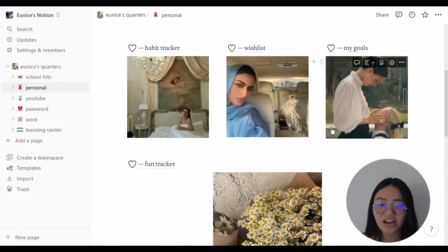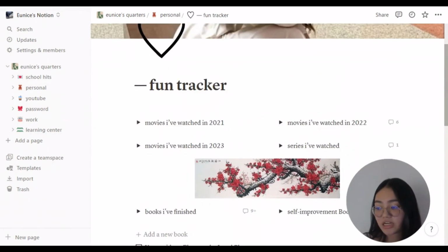Let's go to the fun tracker first. For this tracker, since I like to read, I'll list all the books I've completely finished. I also included the movies and series I already watched and still on my recommendation list.